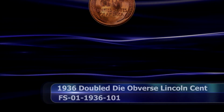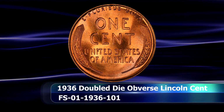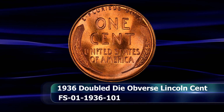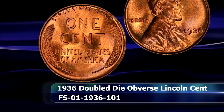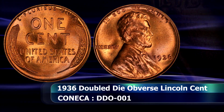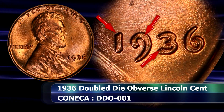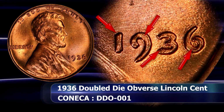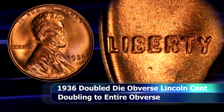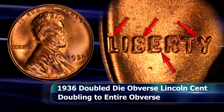$3,600. And then, to the number 1 position is the other 1936 double-die Obverse variety, the first and definitely most prominent amongst its siblings. Here again, the date should immediately draw your attention, but this time the doubling displays to the northeasterly direction instead. The hallmark of the previous coin is not quite so apparent here, but the word Liberty is very nicely doubled overall instead.